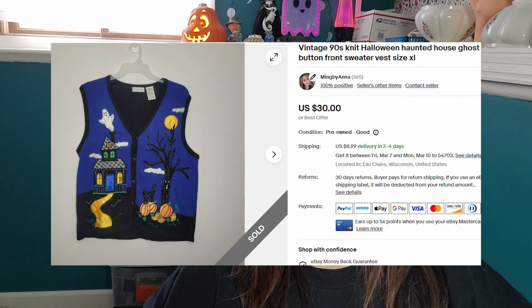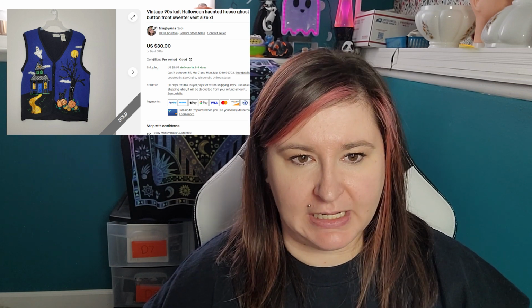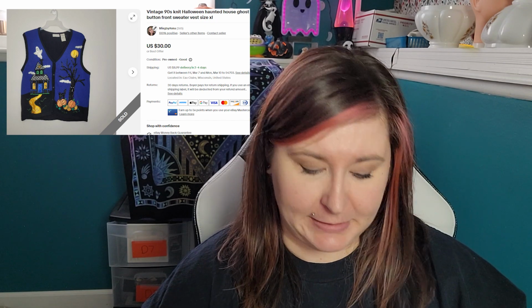Vintage 90s knit Halloween scene button front vest. It was a size extra large. It had a haunted house on it, a spooky tree, some pumpkins. This was picked up at the bins, and it did go for $25.50.